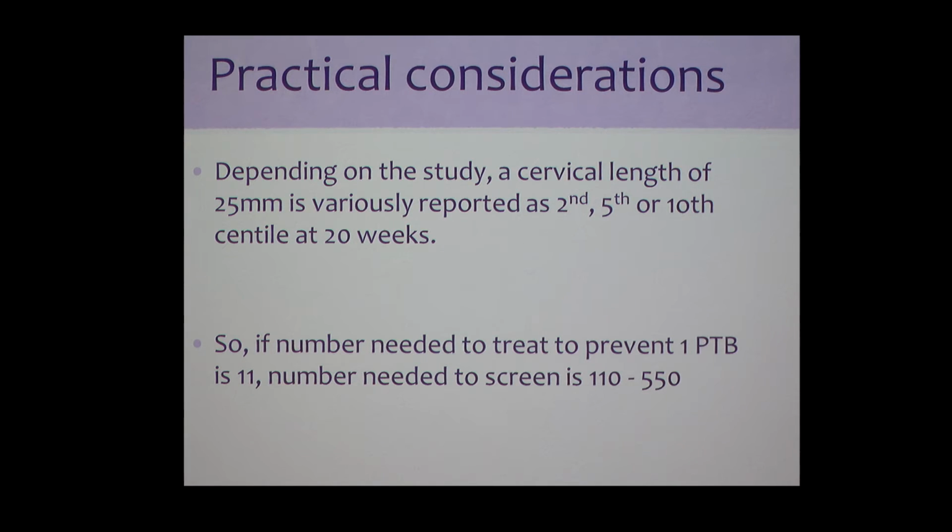So, practical considerations. The 25mm cutoff, in different studies it's been variously reported as a 2nd, 5th or 10th centile at 20 weeks. So if the number needed to treat to prevent preterm birth is 11, the number needed to screen to prevent one preterm birth will be somewhere between 110 and 550. Which is a lot of women.